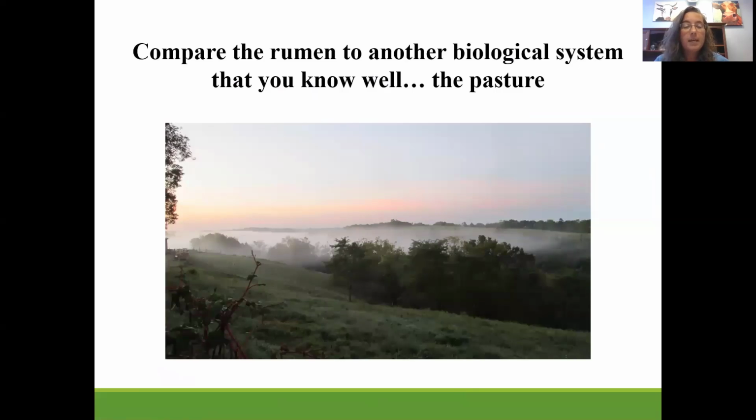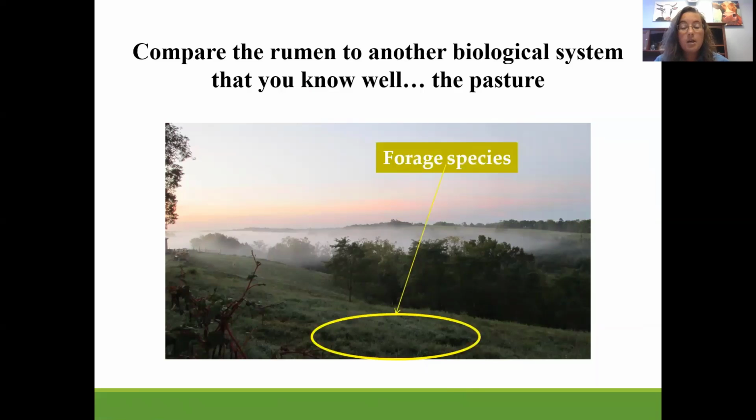So thinking about it in a different way, we can compare the rumen to another biological system that we all know well, the pasture. So forage species are beneficial parts of our pasture, or something we want to preserve and enhance. However, we also have weed species that we use things like herbicides to remove to improve pasture productivity.